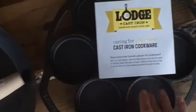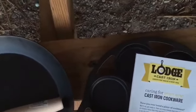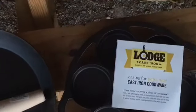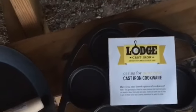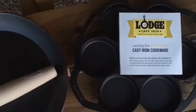So I picked up this today. If you go to their outlet stores, the manufacturer stores with Lodge, they have a whole section of odds and ends. Maybe there was one little piece where something was wrong. Personally, you wouldn't ever even know it. And they give it to you for a discount price, like half price. So you definitely want to know that.